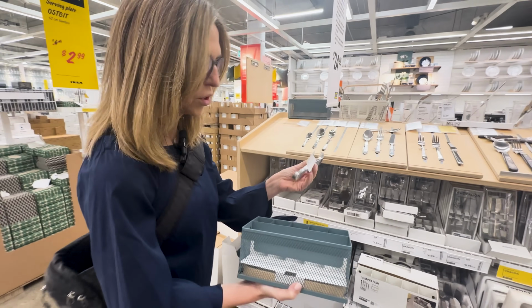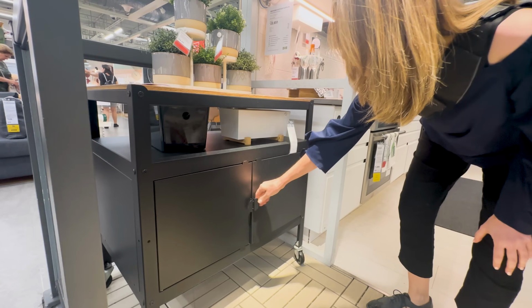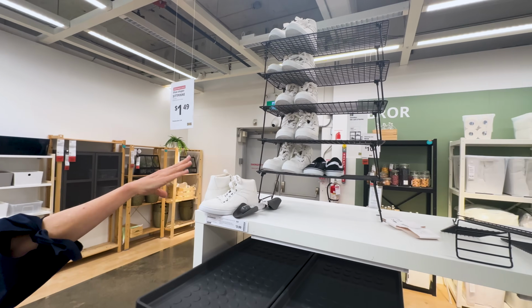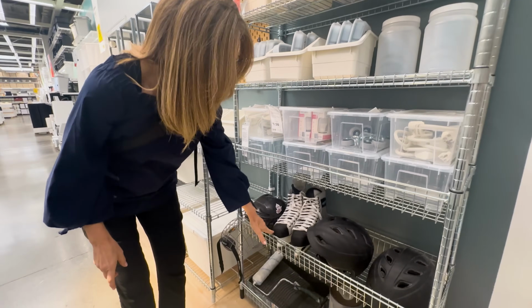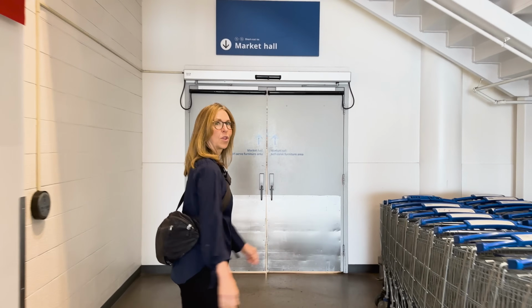I'm here at IKEA, probably very familiar to many of you, and I want to show you what I look for, because it's inside drawers or inside closets. IKEA is a perfect place to find things that are going to work really well, be really clever, but not too expensive. So come and join me. Ready?